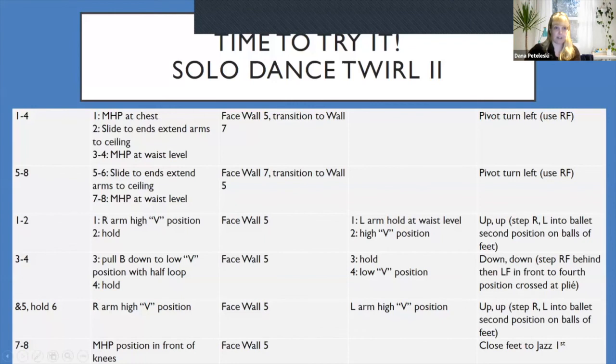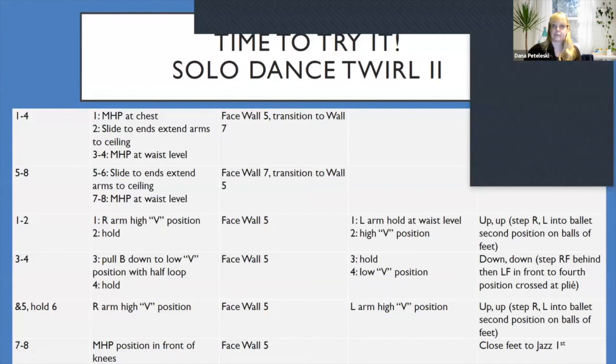In the notes, I tried to be specific with the counts here, so breaking it down for 1, 2, 3, and 4. Hopefully that's helpful to people. And then you do have 5, hold 6 for the last one. So that is clear. That is very clear. Okay, any questions about Solo Dance Twirl 2? Nope. Okay.